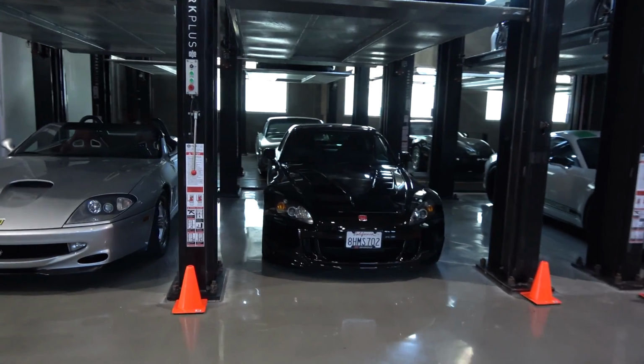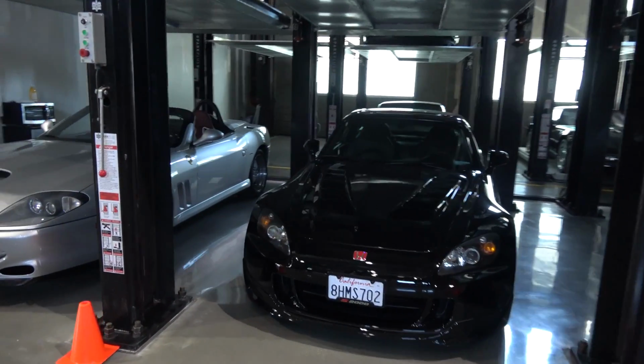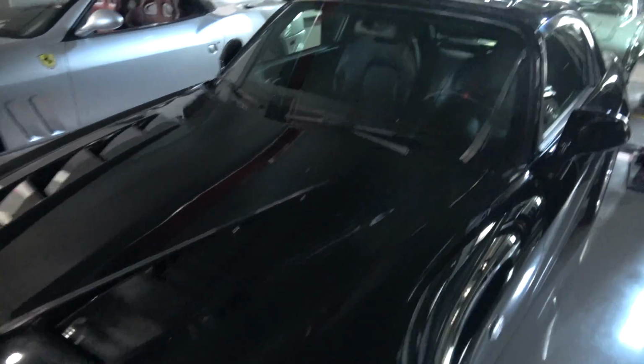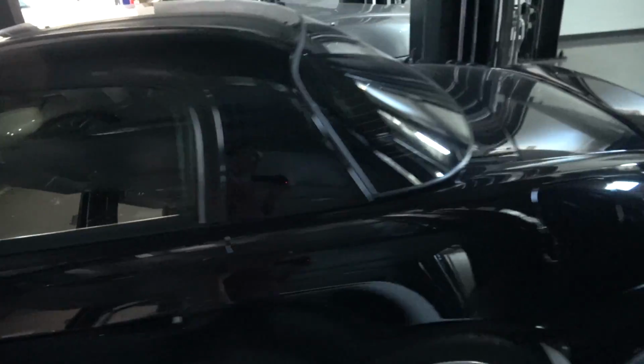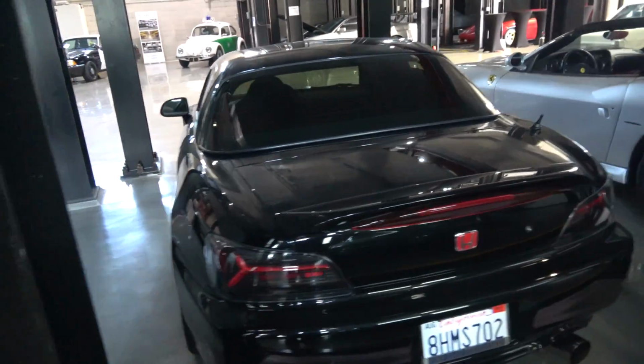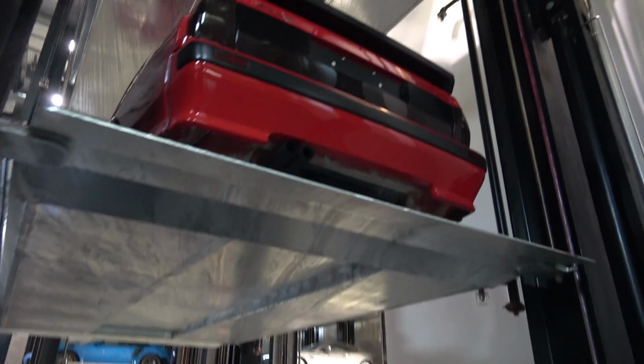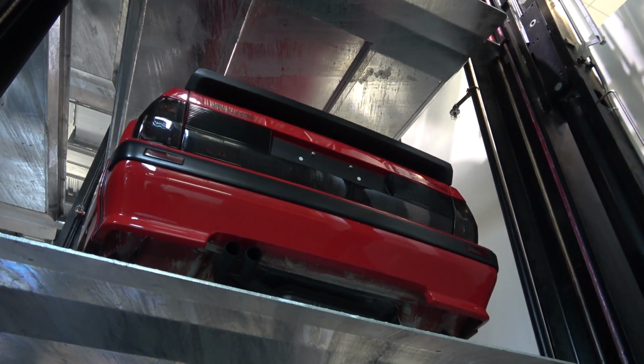Here's the S2000. This is the guy who manages the shop. And who doesn't like a good S2000? Like, I love the hood. There you go. Signing off with the Quattro.